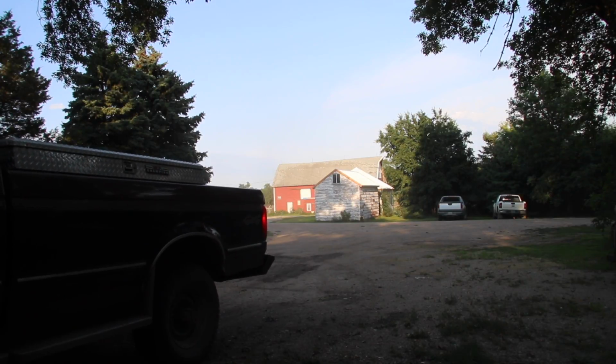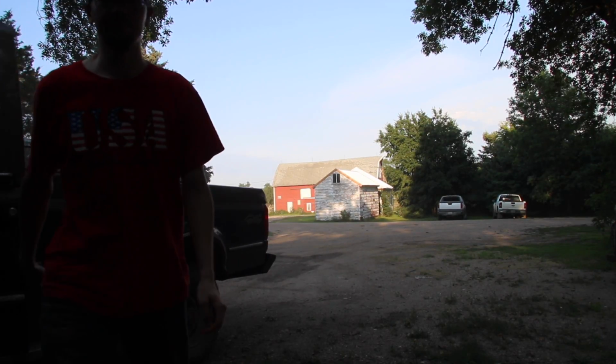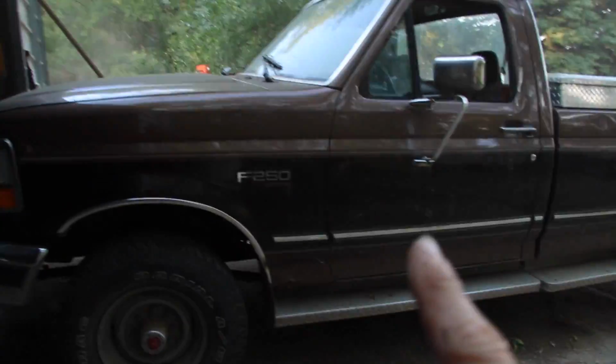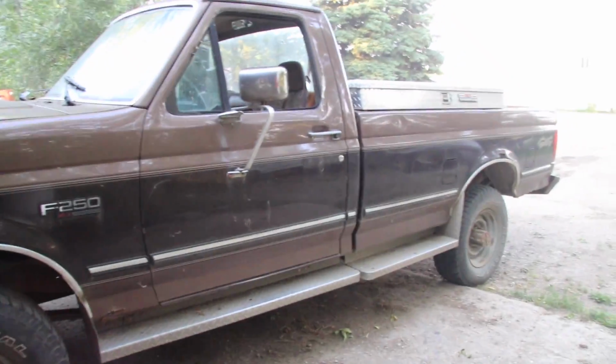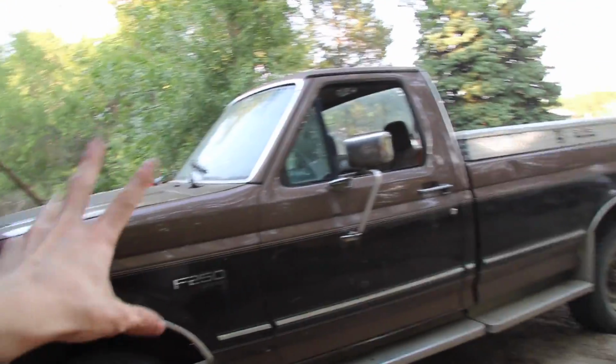Sound better now, guys? I hope so. Whoops. Other than a little bit of low transmission fluid, it sounds really good. I might have scared the cattle. I might have scared everybody. I'm sorry. But that's how we usually treat this truck.